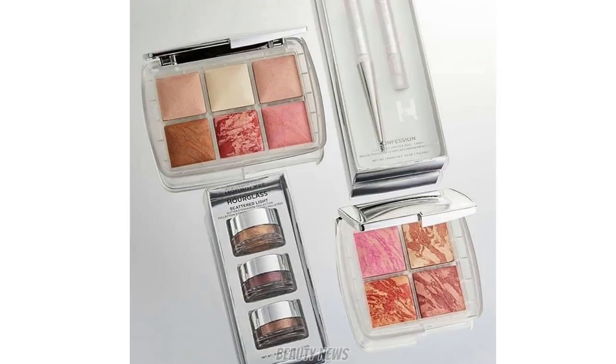Okay, so there is another thing, and I might get this. Yeah, this interests me as well. This is the Scattered Light Glitter Eyeshadow Collection. So this is three pots of their Scattered Lights eyeshadows. Yes. We don't know the shades yet.